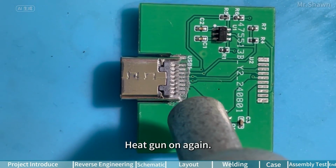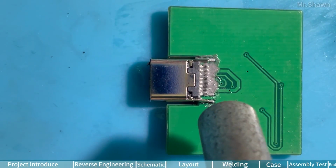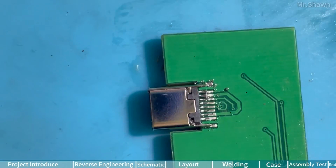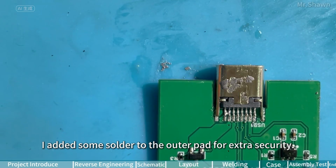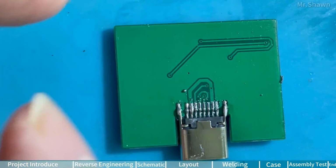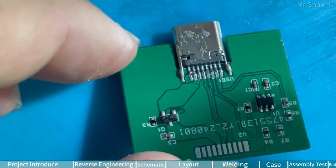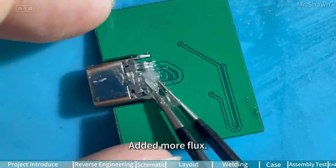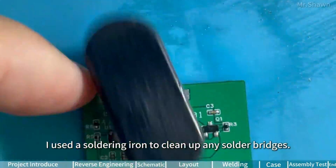The heat gun turned on again. Blew on it. You have to say it's oddly satisfying. I added some solder to the outer pad for extra security. I add some more flux. I use a soldering iron to clean up any solder bridges.